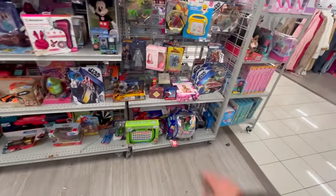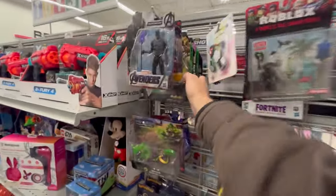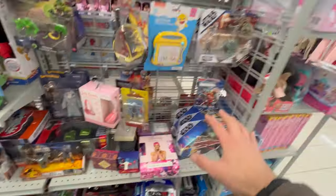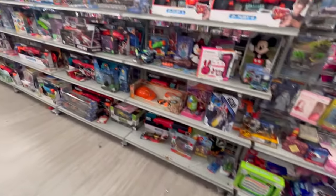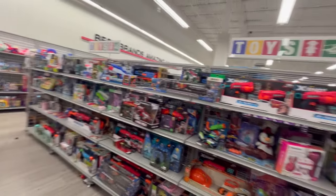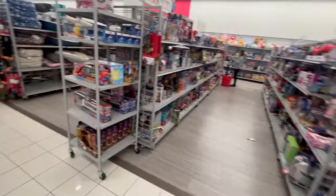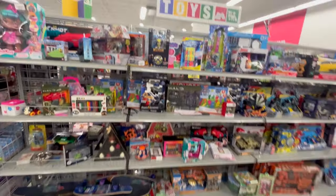All right, and I'm not seeing, usually they hang up the good stuff over here. I'm seeing Fortnite. There's one Power Ranger left. There was like racks of those, so somebody's been here. Some collector or reseller has been here, cleaned them out. I'm not seeing anything on this side. Yeah, I'm not seeing anything right now. Let's see, there's still more aisles. You know, sometimes people put things where they don't belong. You never know.